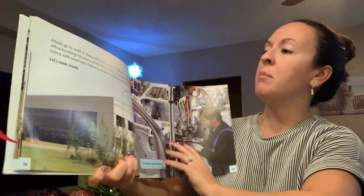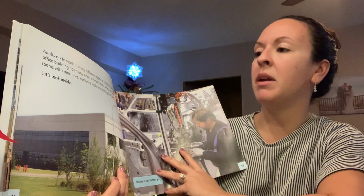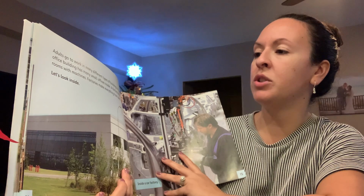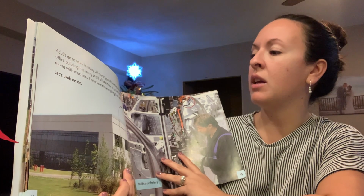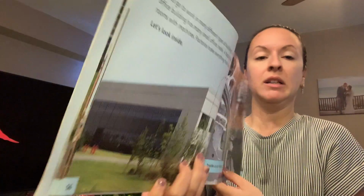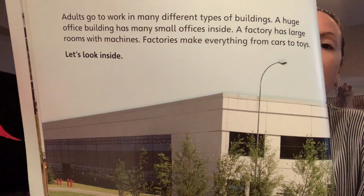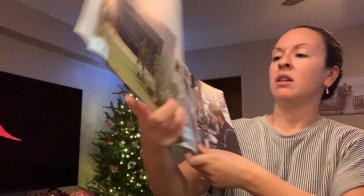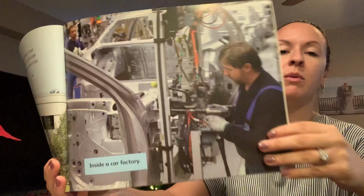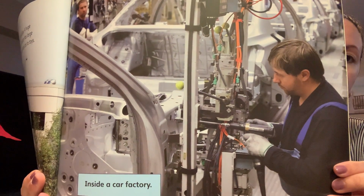Adults go to work in many different types of buildings. A huge office building has many small offices inside. A factory has large rooms with machines. Factories make everything from cars to toys. So adults go to work in buildings. Maybe you can ask your mom or dad, what kind of building do they work in? And now let's look inside a factory. So here we have a car factory where they make lots of different cars.